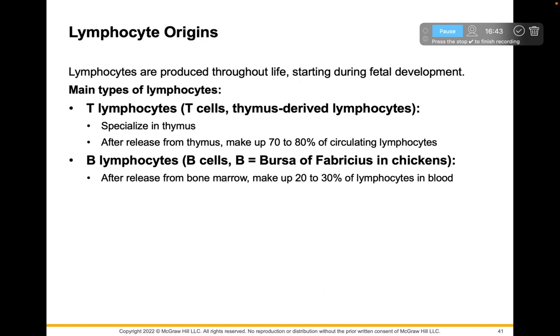So where do they originate? Well, lymphocytes are produced throughout all of your life, starting before you're born. And you do have T lymphocytes and B lymphocytes, which I call T cells and B cells. Both of these are made in the bone marrow, but T cells matured in the thymus, and B cells stayed in the bone marrow and matured there. And it says after release from the thymus, they make up about 70 to 80% of your lymphocytes, your T cells, and B cells are a fewer amount.